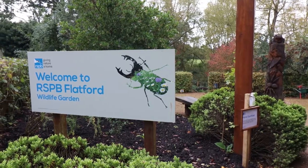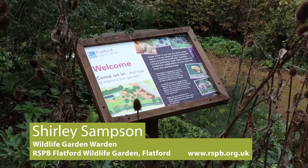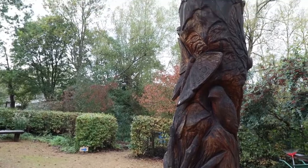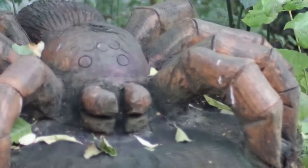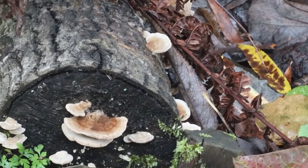One of the places where you can go to see wildlife and learn how to bring more wildlife into your garden, your wild space, is down at Flatford. The RSPB there have got a wildlife garden called Flatford Wildlife Garden. I'm Shirley Sampson. I'm the warden of the wildlife garden here at Flatford, and we've been running it for about 10 years now, and our aim is to show people and hopefully inspire them with some ideas that they can take back to their own gardens to be able to share the garden with wildlife.